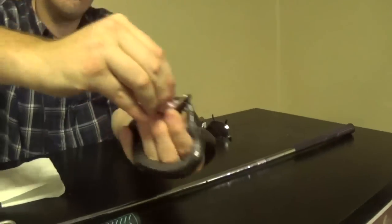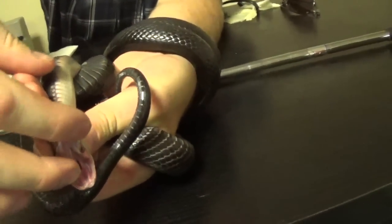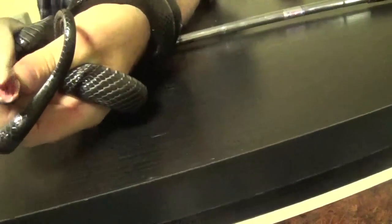Pretty docile snake. Oh, hey, you guys show the thanks. How's that for docile? The little purple spots are the fangs. He doesn't care. Oh my god. So, docile.